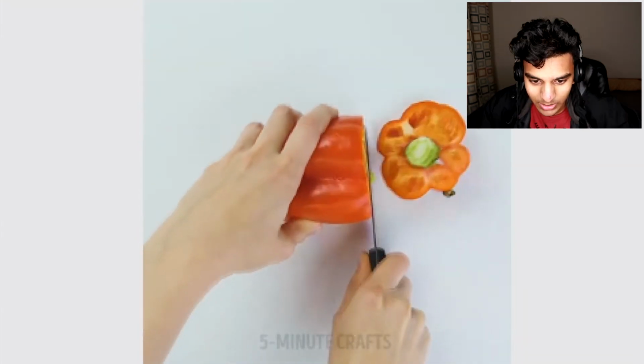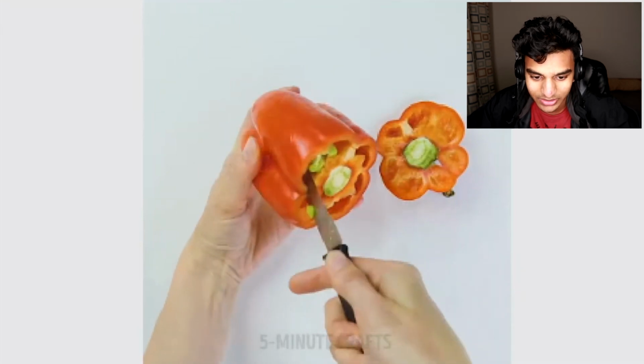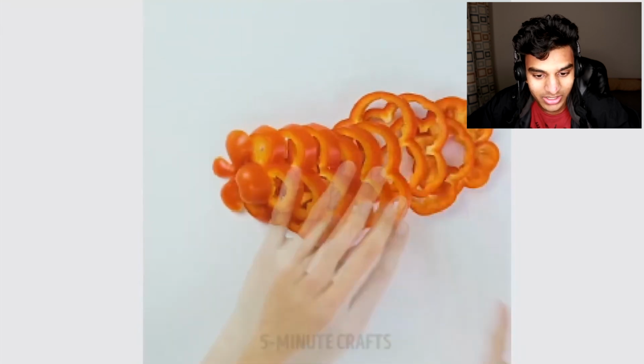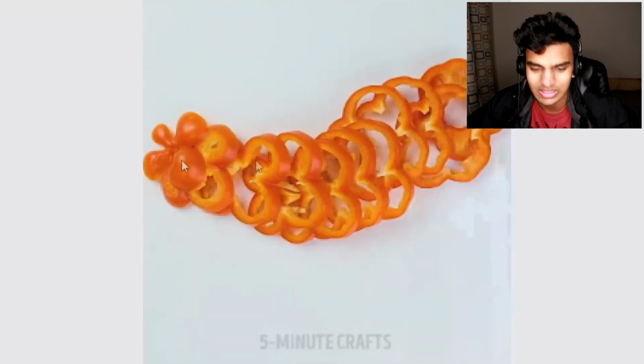So this dude got bell pepper right over here. Apparently there's a proper way to, okay, I think it's a cutting life hack. So they cut the middle out and now they're cutting the bell pepper. Yo, okay, so this actually makes a pretty cool pattern. It almost looks like flowers.